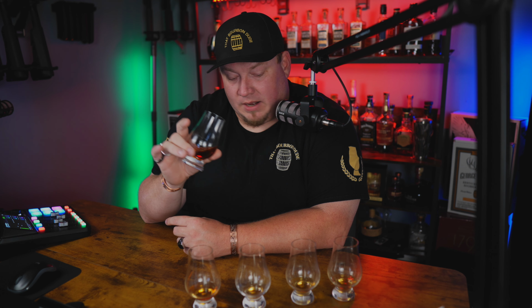Mash bill is going to be 20% corn, 10% honeyed wheat, 10% honeyed malted barley, and a 10% distiller's malt. Never seen a mash bill like this, okay? And it continues forward with that white American oak. Entry proof on this is 110.4, age stated at 8 years, and it's going to come in at a $189.99 price point.